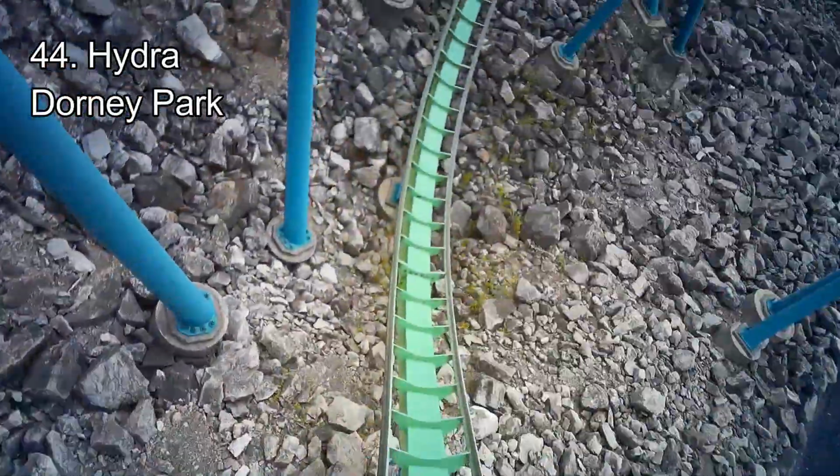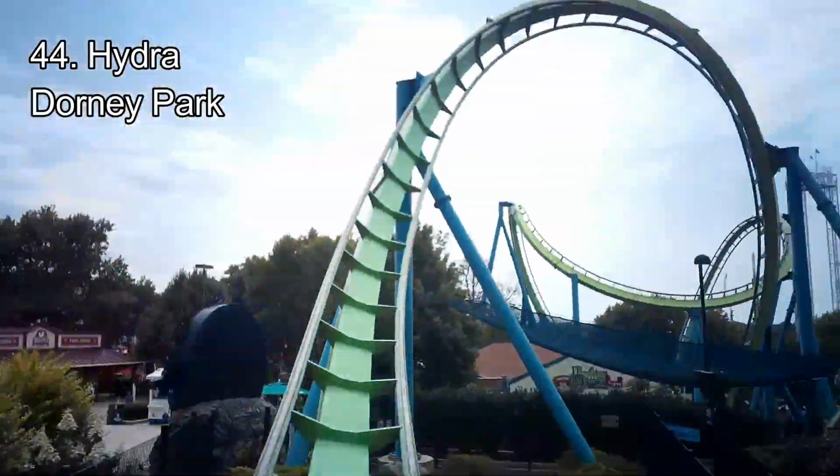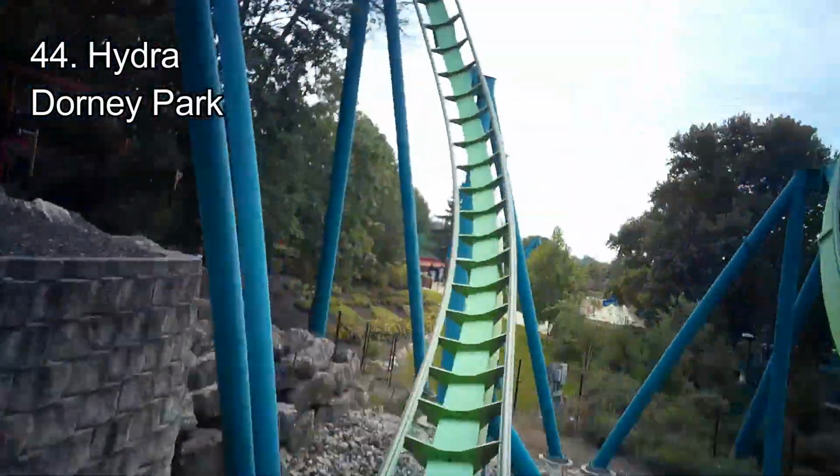44, Hydra. This floorless coaster I found to have a bad rattle, but maybe that is just me. In my opinion, this is another pure fun coaster. The first half is full of intense and whippy inversions like the Cobra Roll, while the second half is just a nice time to put your hands up and enjoy the tame elements.